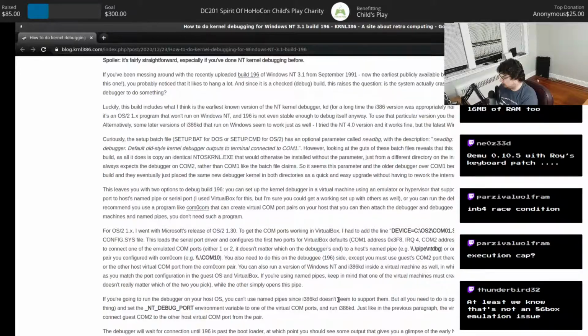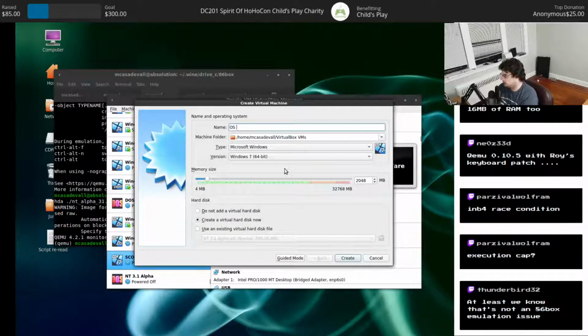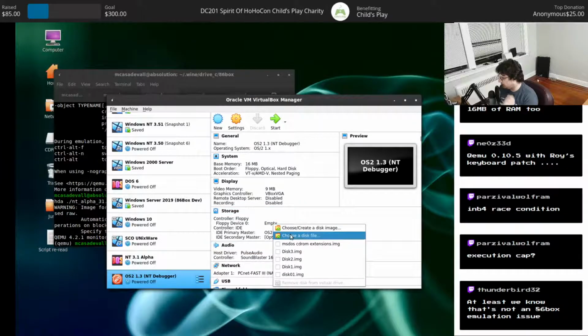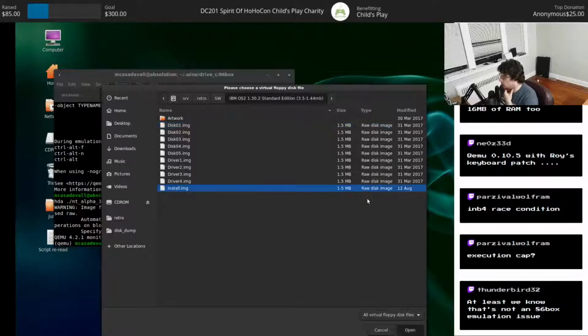All right, yeah. So, let's install Microsoft OS/2 1.3. Oh, I didn't actually know VirtualBox had a thingamajig. NT debugger. And you are OS/2 1.x. I'll give you 16 megabytes of RAM. And that's fine. Okay, floppy disk. Yeah, I did not expect that to work in VirtualBox. I'll be completely and totally honest. And I've got 3.1. Yeah, that'll work.